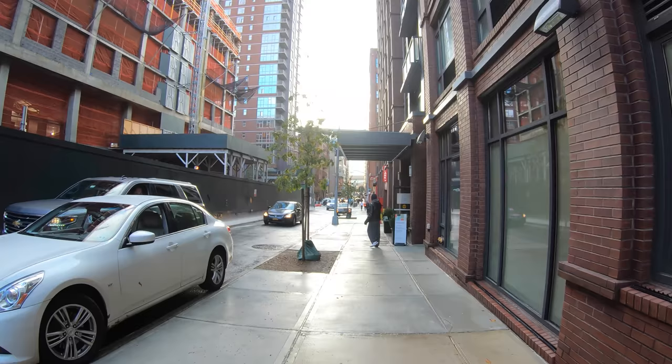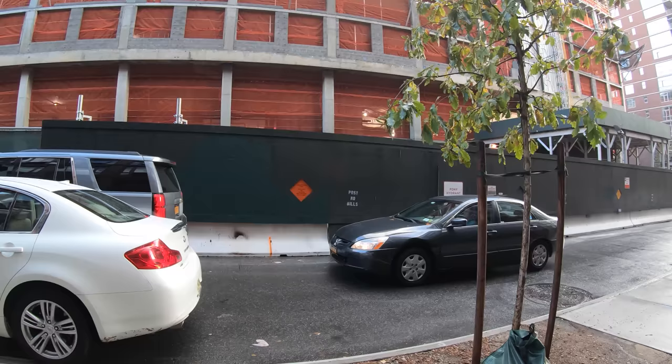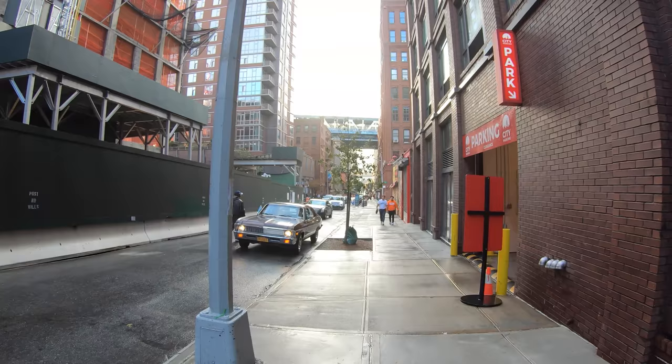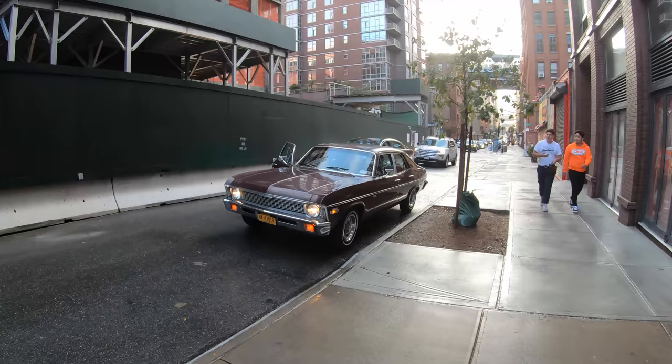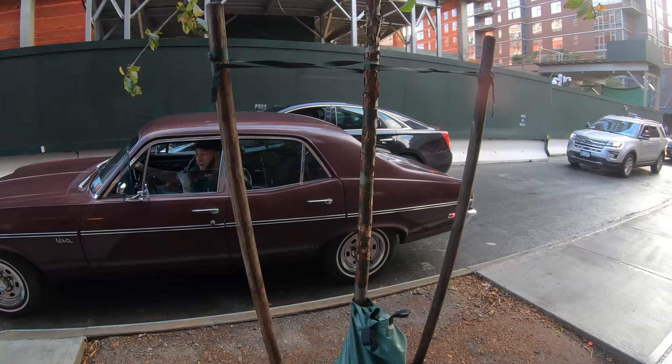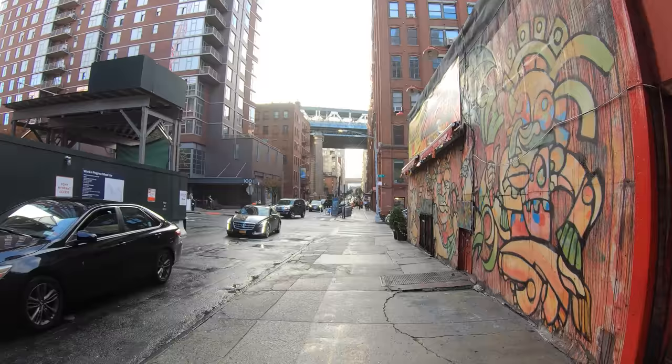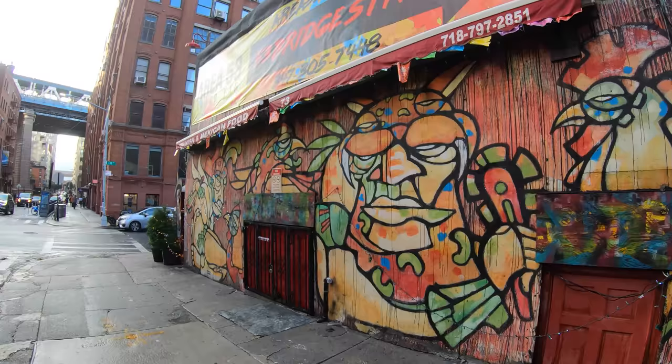Tight fit here with this car. In fact, that Infiniti is parked partly on the sidewalk. Wow, this car is a classic. This car is amazing. Area 53 laser tag.